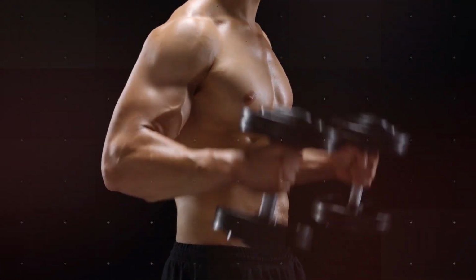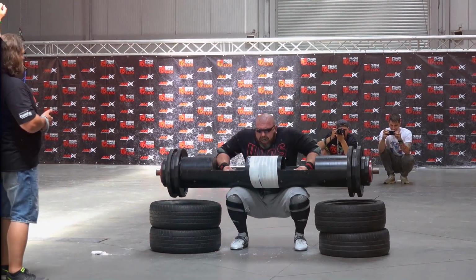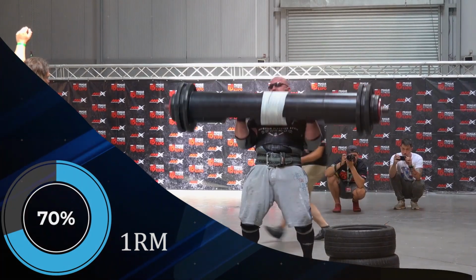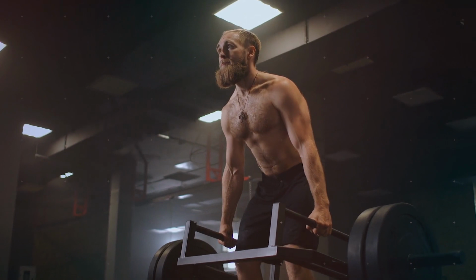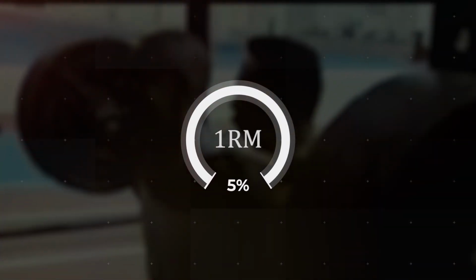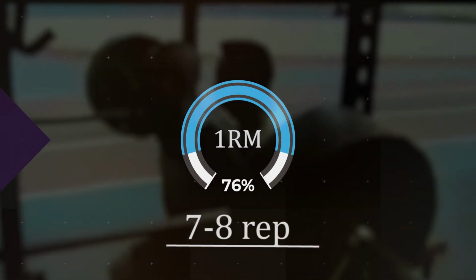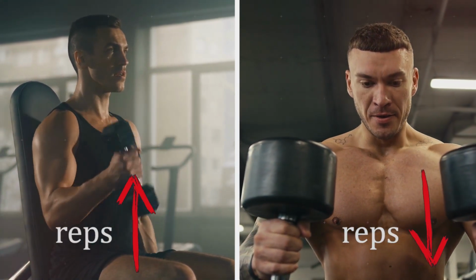Firstly, we need to understand what training intensity is. When we talk about training intensity, we're referring to the percentage of your 1 rep maximum. That's the most weight you can lift in 1 repetition that you're working with. If you're lifting at 100% of your 1 rep max, you're lifting a weight that's so heavy you can only perform 1 repetition. Conversely, 80% of your 1 rep max would be a weight that you can probably manage for 7 to 8 reps before muscle failure.